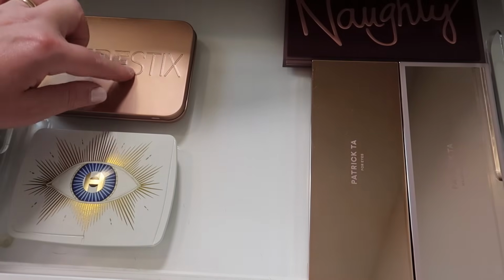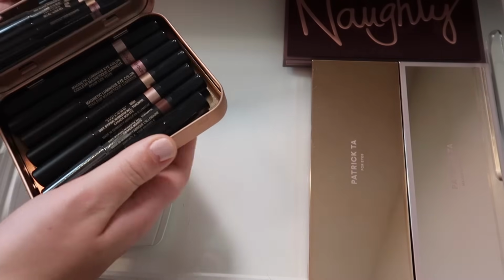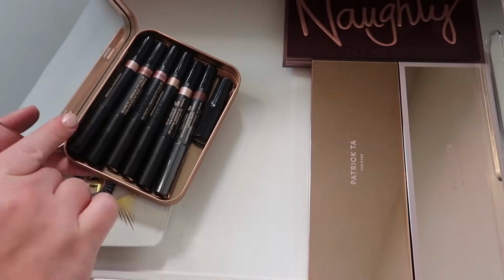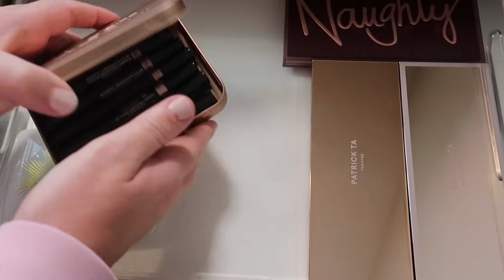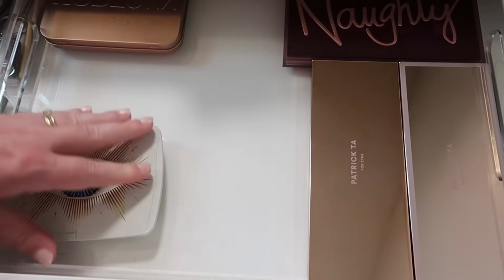These nude sticks I'm going to keep in here. I forgot to go over these with my single shadow declutter products. I love this nude sticks eye stick palette. So pretty. I love this formula as well. So that's just going to stay in here. I did use it quite a bit this month though.